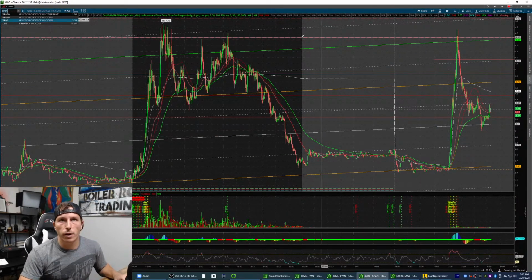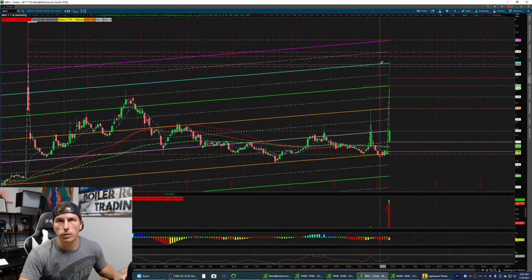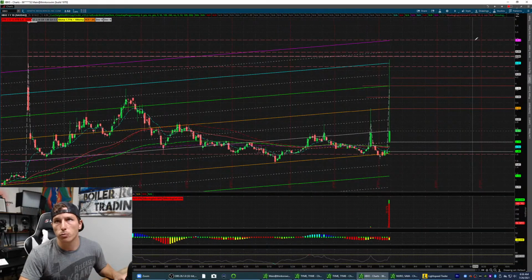So yeah, XBIO ended up selling off. So if we go back and look at the long-term chart, you're basically going to see that this was a double top on +3 deviation. So again, if we go to the daily chart, you see the blue line right there. Let me delete all the old drawings as well. So give me a second.